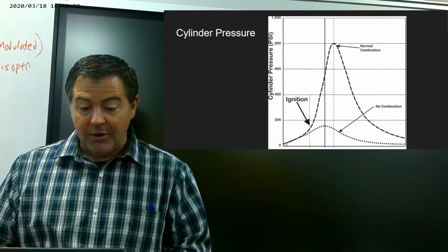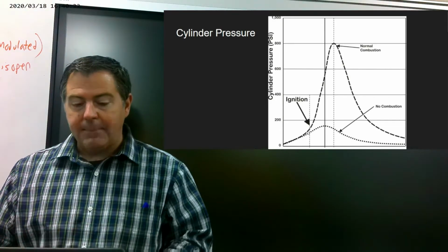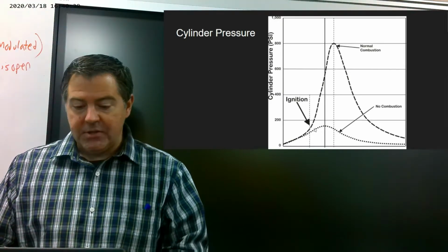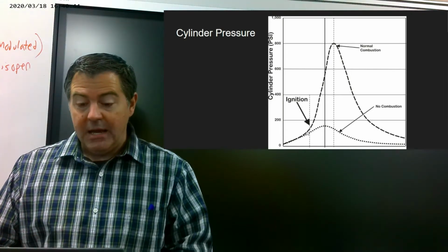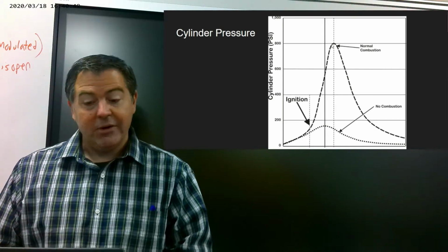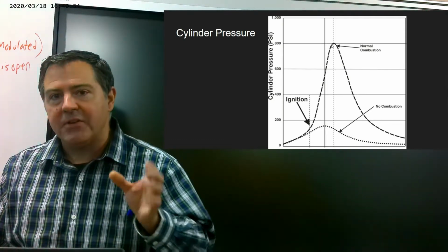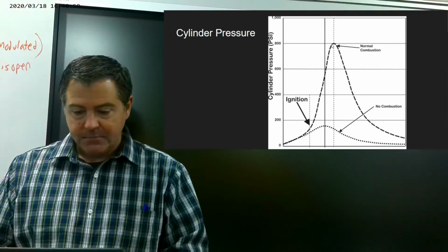The first thing I want to point out is notice the graphs are the same up to a certain point. They're the same up to the point where ignition takes place. Once ignition takes place, notice that the upper graph, where there is combustion taking place, increases in pressure very rapidly to over 800 pounds per square inch, and it could even be higher than that depending on the engine. That 800 pounds per square inch is what's driving that piston down in the cylinder and producing the power that is powering our vehicle down the road.